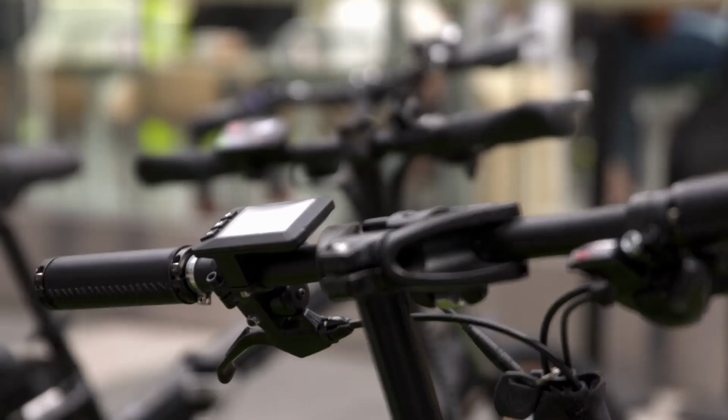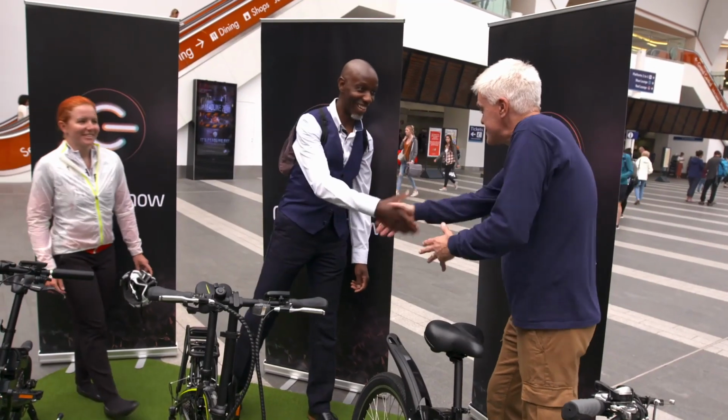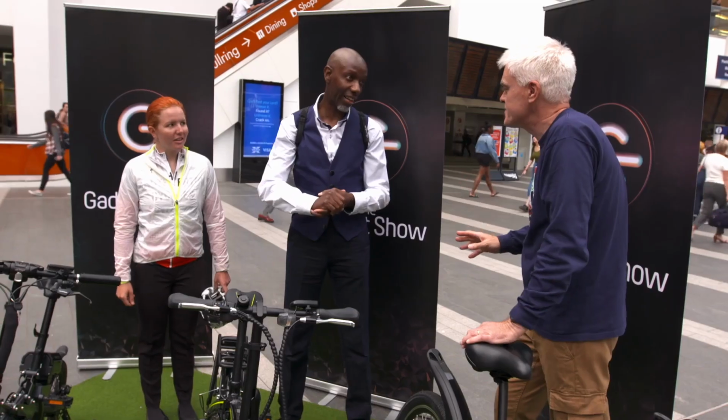On to my second test, rideability. But as I've got just 1 bum and 2 legs, I need a bit of help. Hello, Andy and Lauren. Now, you're obviously keen cyclists with all this equipment, helmet bags and helmet and so forth. What are your normal cycling habits? I cycle around 3 evenings a week. I kind of get involved in every aspect, commuting, racing. Have you ever thought of going electric?